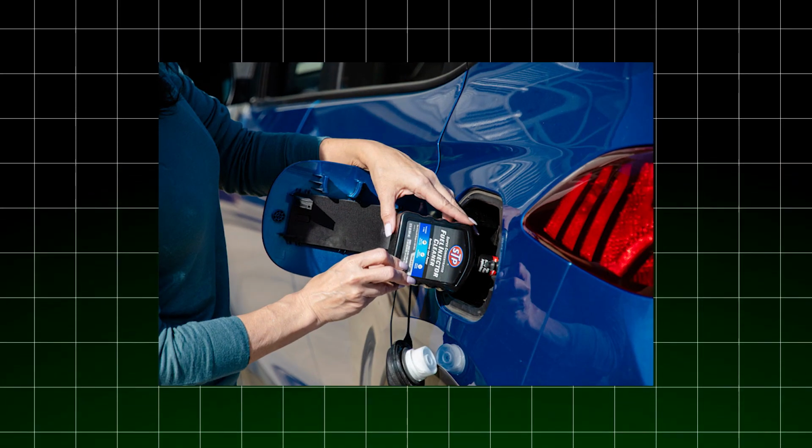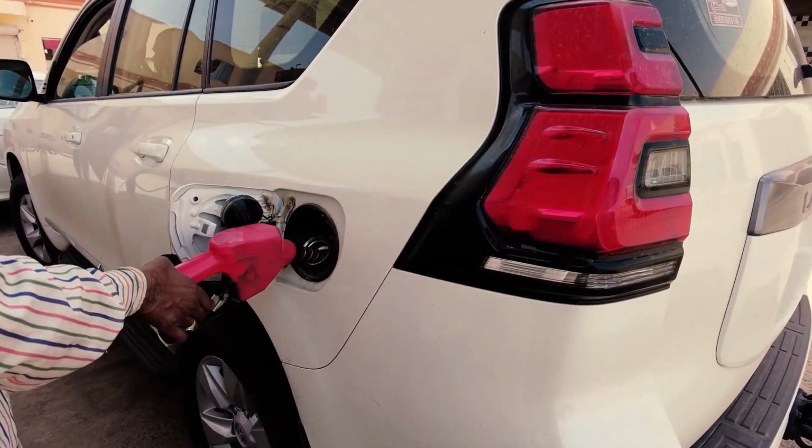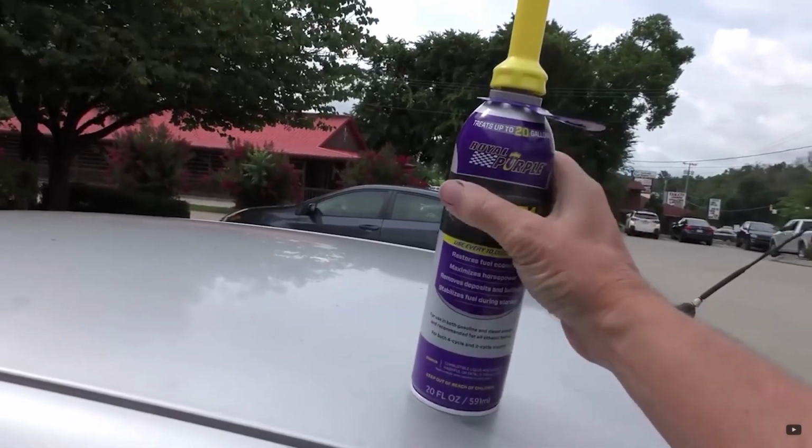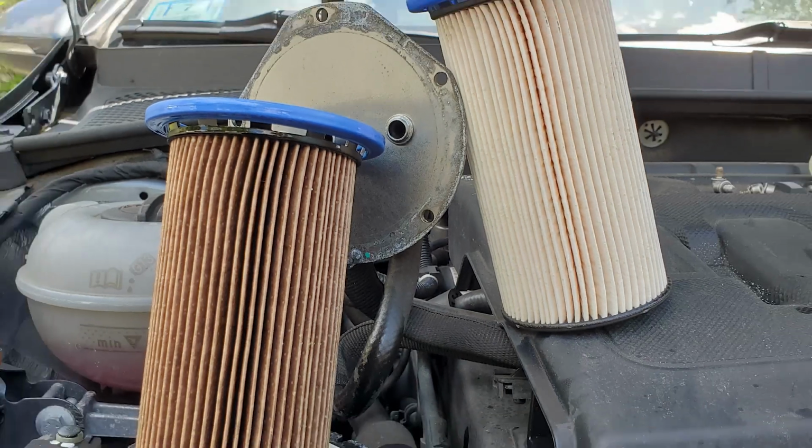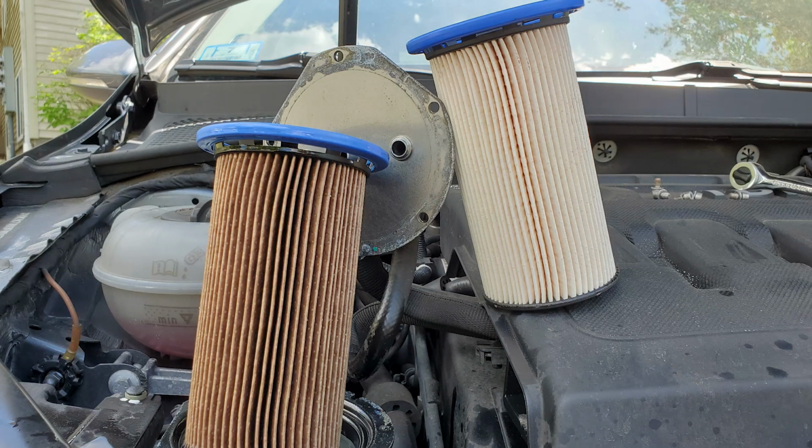Now, if you decide to use a cleaner, here's the right way. Pour it in when your tank's almost empty, then fill up immediately after. This gives you the best mix. But don't overdo it. Using cleaners more than twice a year can harm your seals and pumps. Replace those fuel filters when the manufacturer says to.